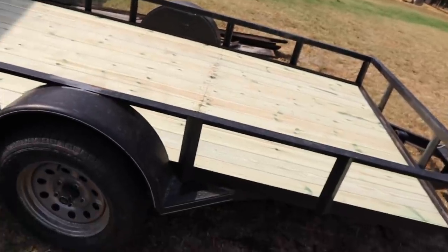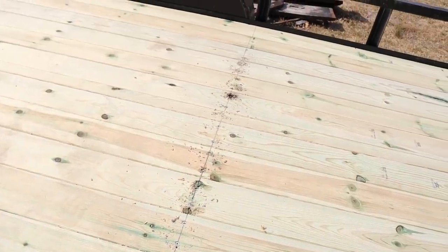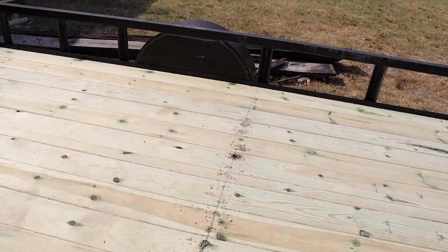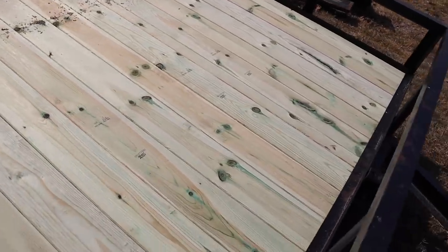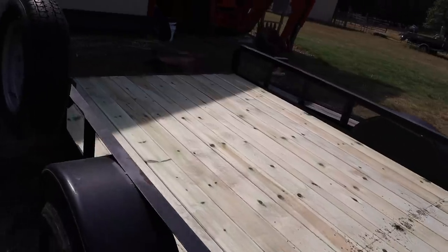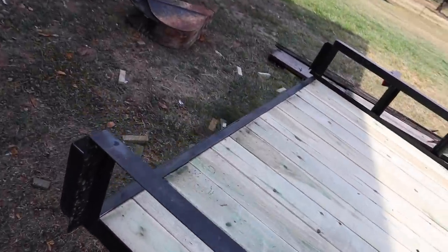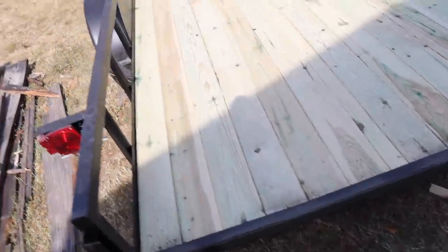Well, there you have it. The new deck on the trailer is done. I did break a few drill bits here and there. They just don't make those drill bits very good. I even put some WD-40 on there because they were getting hot, but I still managed to break some, and some of them got dull. But as you can see, the deck is completely replaced. And I got the little piece of strap back here welded back on to hold it down on the back. And I think we're good to go.